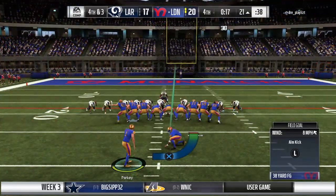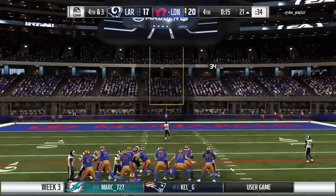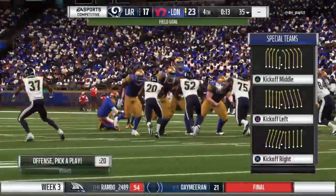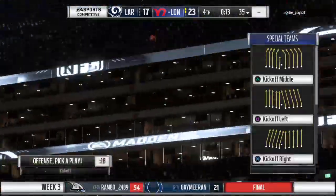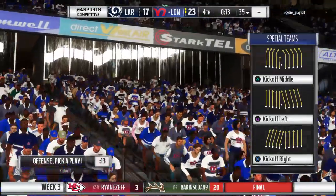So on 4th down, out trots the kicker in a big spot here. On the left hash mark, this a 38-yard attempt. And Parkey's kick is good. And that will add 3 more to their lead. It pushes it up to 6. So they get the 3, but you wonder now, is that going to be enough?